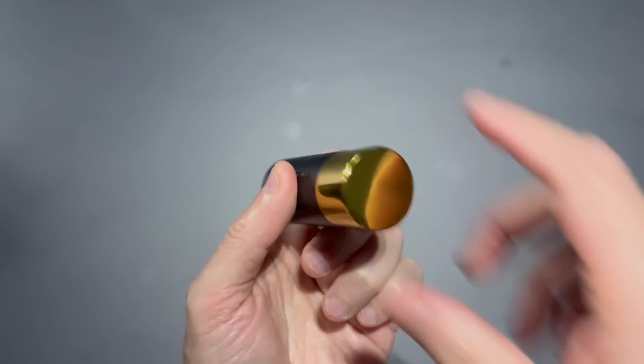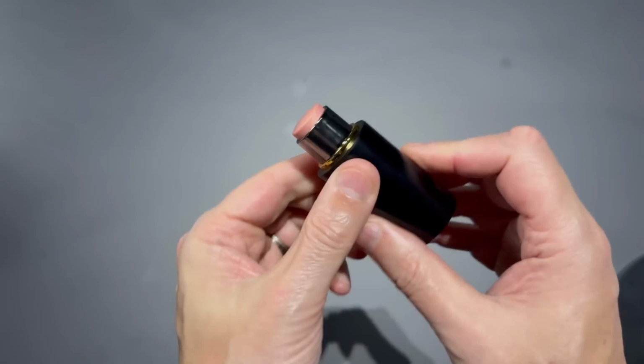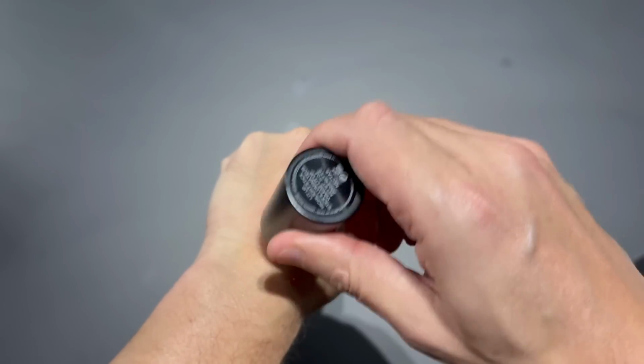For highlighters, we're back to Westman Atelier. This one is in Nectar. It is so pretty, doesn't contain any sparkle or anything metallic, just a lot of shine and emollients. It looks so good on the skin. It is pretty undetectable when you blend it.